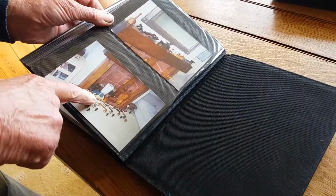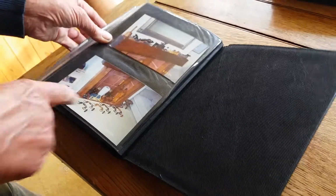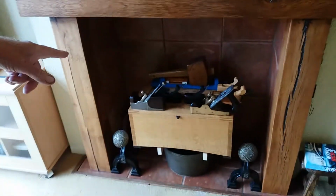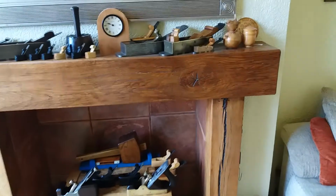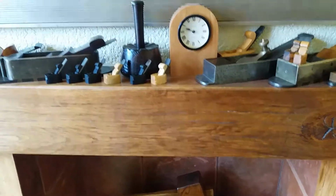Oh, and that's our fireplace as it was. And if we just walk into the back room, I'll show you how it is at this moment. It changes on a monthly basis. There you go, something for you to browse.